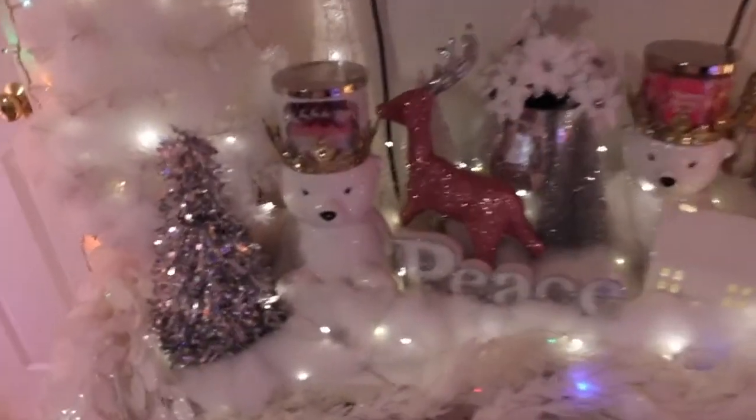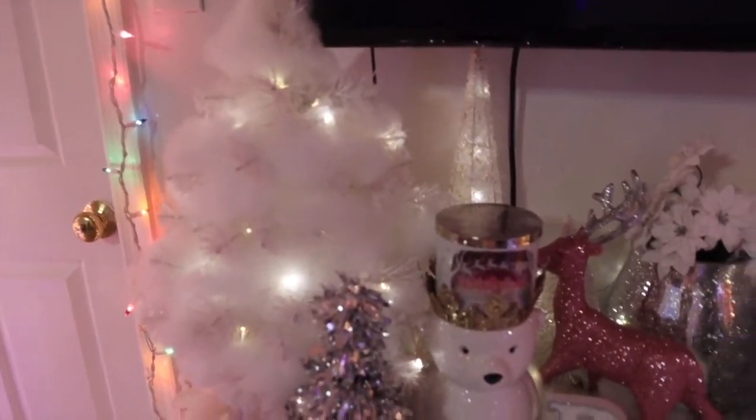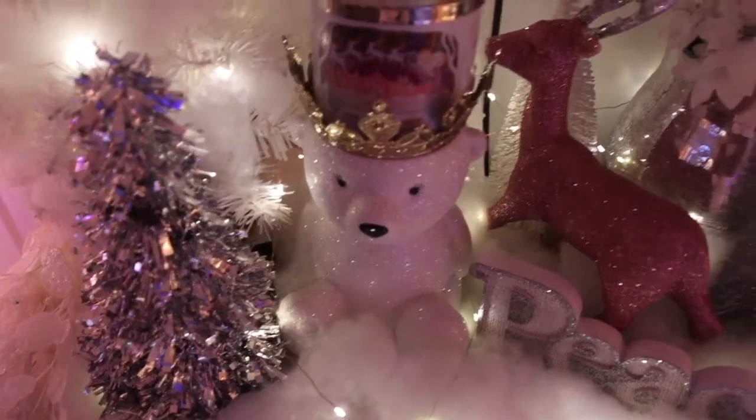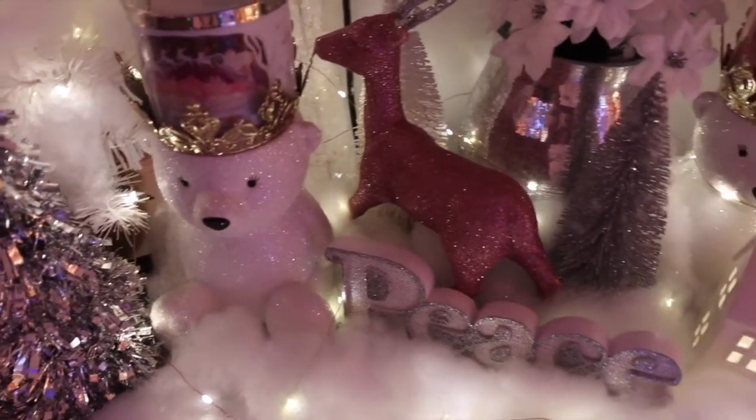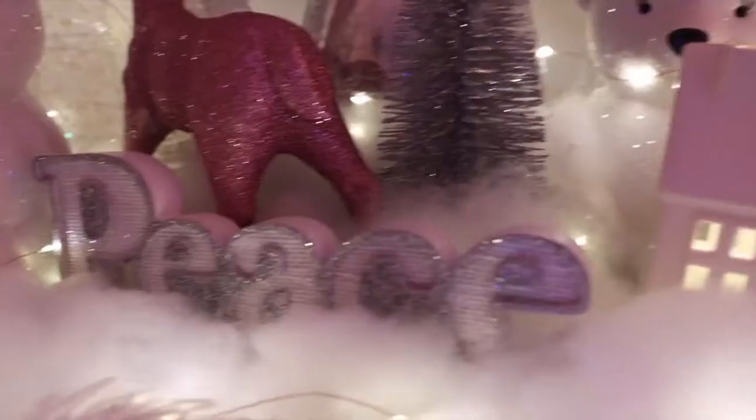Then we have, let's check out underneath my TV because this is real nice. So we have all of this going on. I added fake snow this year to my little tree, and I like the look it gives. It looks kind of funky on camera, but in person it looks really cool. That's the only thing I don't like about filming things. It looks way better in person. You really can't get the feel, the vibe on camera.